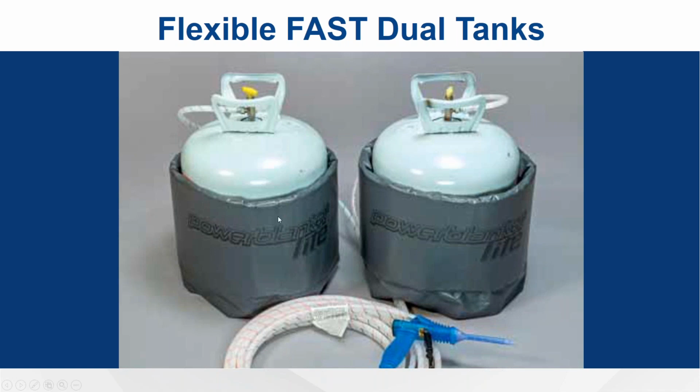The only thing they don't come with that's in this slide is these power blankets that we see right here. These power blankets are sold separately, but we do actually sell the power blankets that would go on the dual tanks. So these options right here. We just started selling them not too long ago, actually. But these come back to the whole temperature thing that I was referring to earlier.